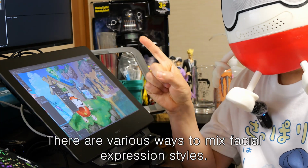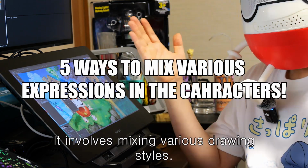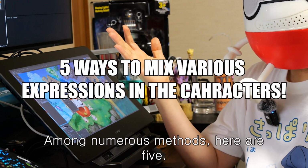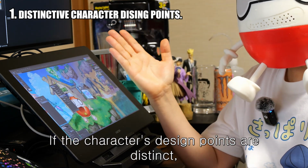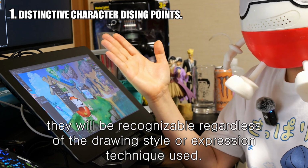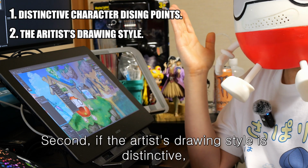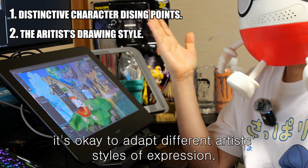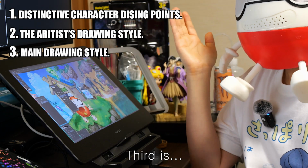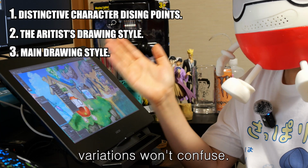There are various ways to mix facial expression styles, but I'll only discuss 5 of them in this video. It involves mixing various drawing styles. Among numerous methods, here are 5. First, if the character's design points are distinct, they will be recognizable regardless of the drawing style or expression technique used. Second, if the artist's drawing style is distinctive, it's okay to adapt different artists' styles of expression. Mixing various styles is not a problem. Third is, if there's clear consistency and a main drawing style, variations won't confuse.